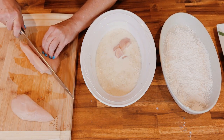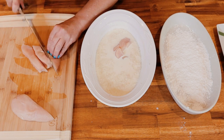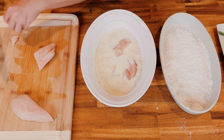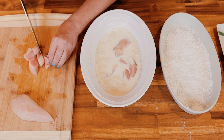So cut your chicken into 2-inch squares, about like so. Keep in mind that the chicken should be bite-sized so that if you prefer to eat this dish with chopsticks, it's easy enough to do that.